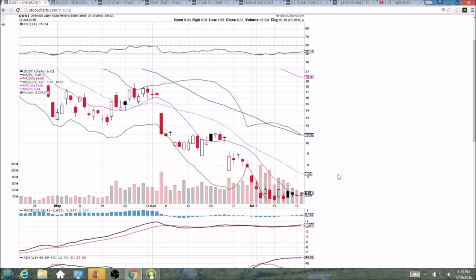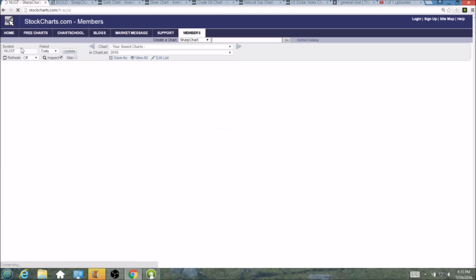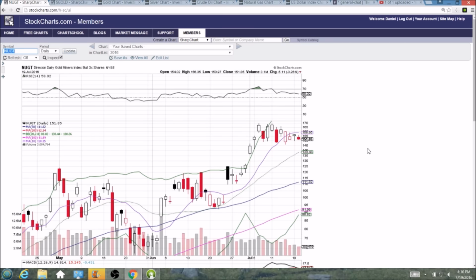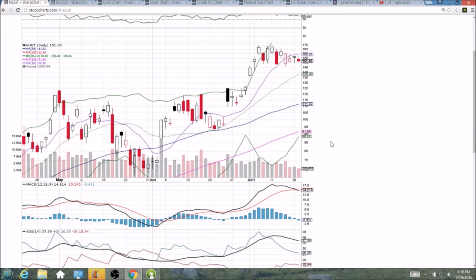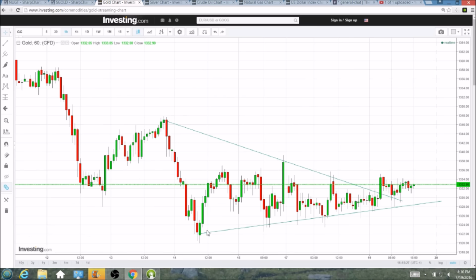So tomorrow is the day to watch this gold hourly pattern, and DUST or NUGT and JNUG as well are going to see a clear bullish break as they get tighter and tighter, and it's going to be a fairly high volume and easy trade. We are on the verge of a bearish MACD cross on NUGT as well, so there's all kinds of signals and indications, but what it boils down to for me is what is gold going to do on the hourly chart. So that's essentially what we're looking at tomorrow.